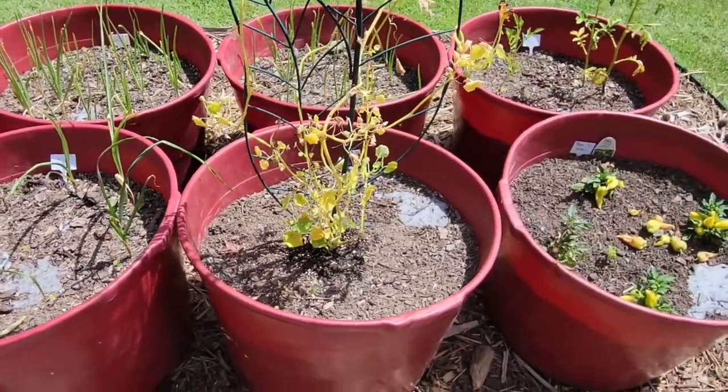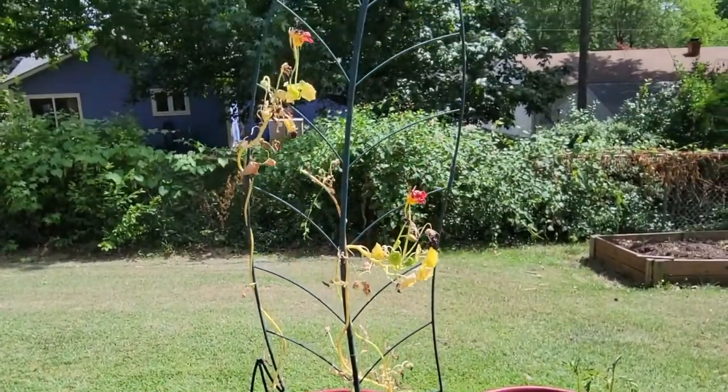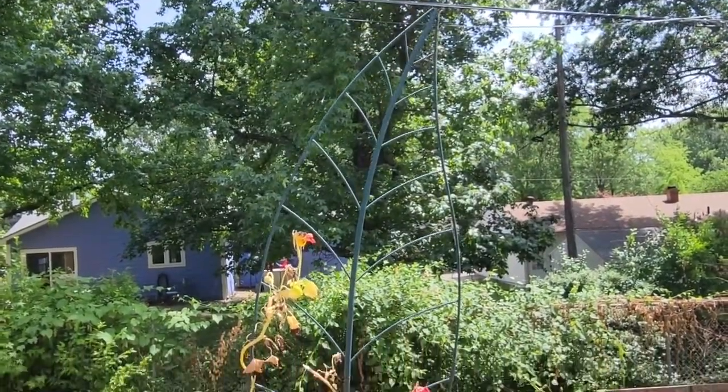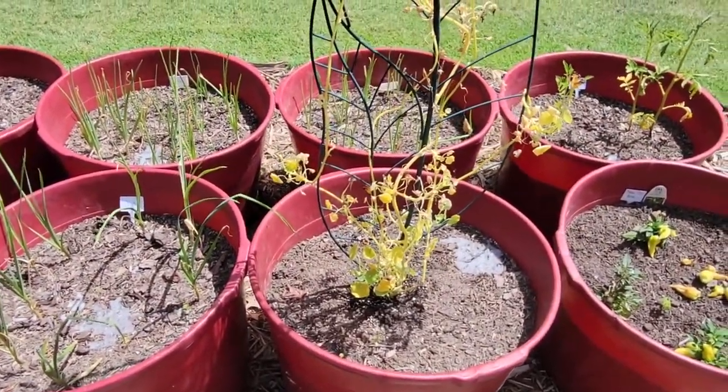And then my garlic, it's looking awesome. And then this nasturtium is starting to look sad. It was beautiful like a week ago. I should have filmed it, but I put it on this super pretty trellis I got off of Amazon, and it just looked so good. So I hope it reseeds itself and comes back.